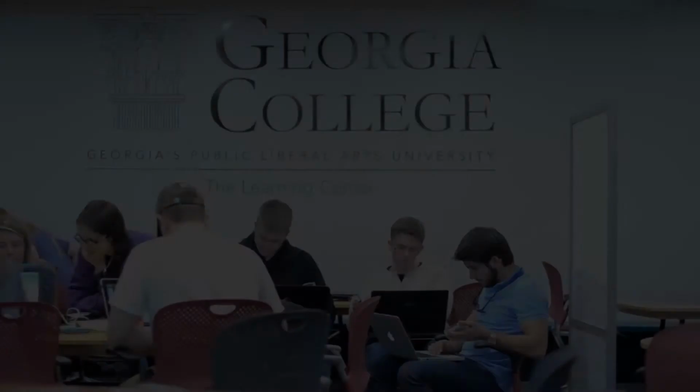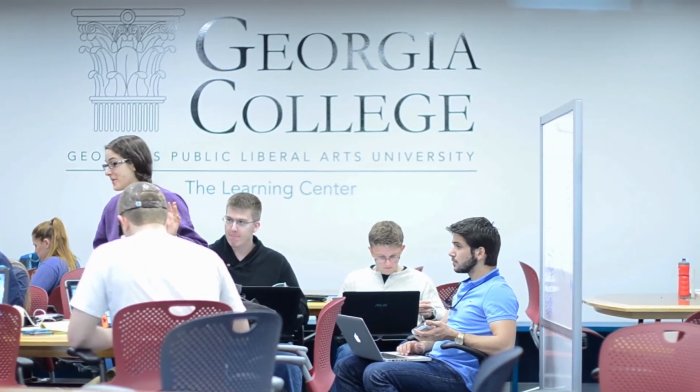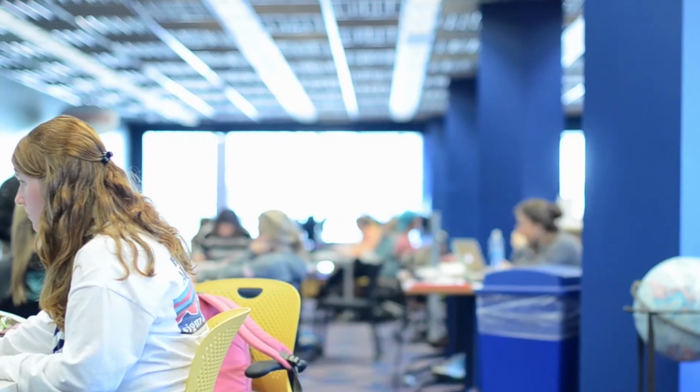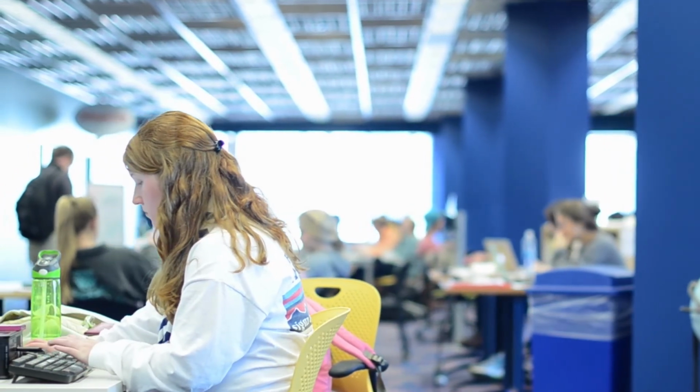Our library and our Faculty Development Center are key players in this process. We're also working closely with the University Senate, the chairs, the deans, and individual faculty members. We look forward to sharing more ideas with other USG campuses and doing more here at Georgia College.